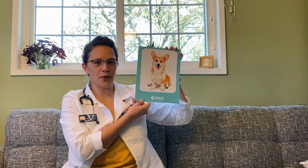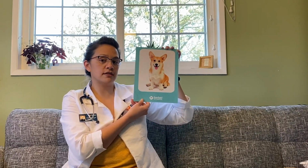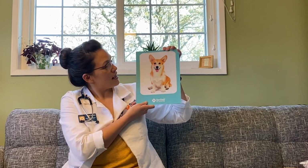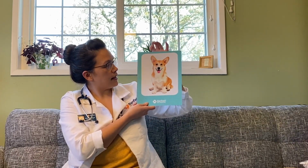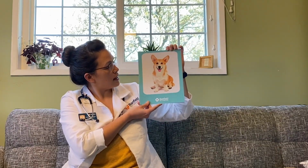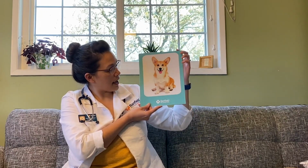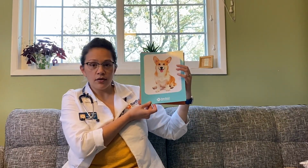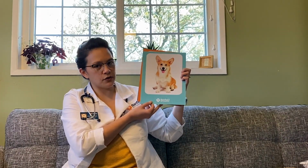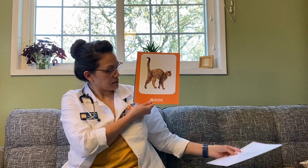Next, we have this little corgi. What do you think? Is this dog happy or stressed? Looks pretty happy to me. Comfortable ears are upright, and for corgis, they always stick straight up, so that's an easy thing to look at. Mouth is open and a nice relaxed smile, and his tongue is hanging out. Sitting, looking like he's probably waiting for a treat or something. This would be a great dog to approach if the dog's parent said it was okay.